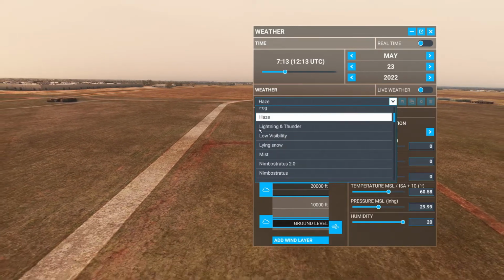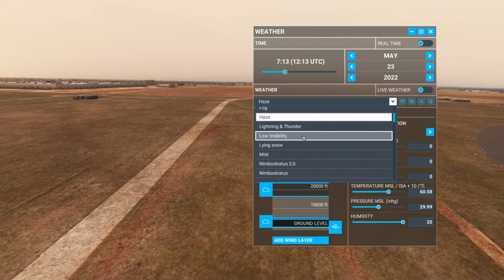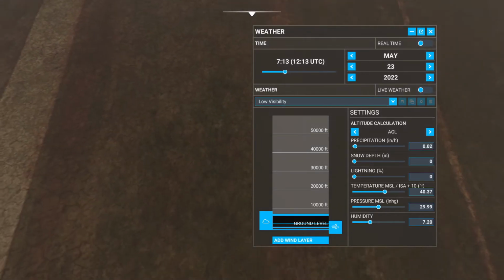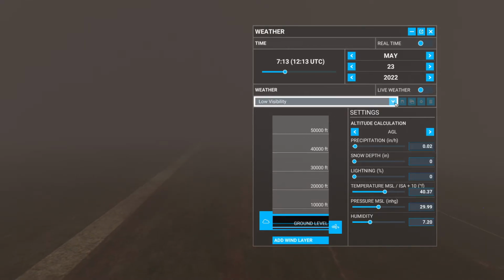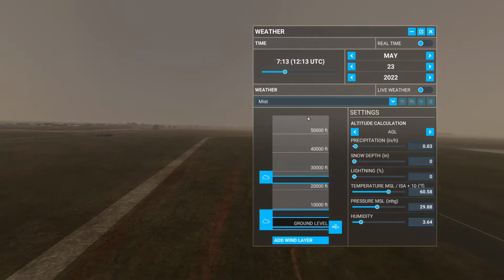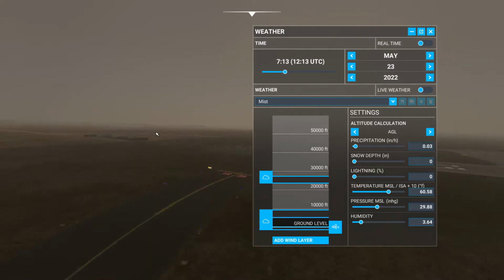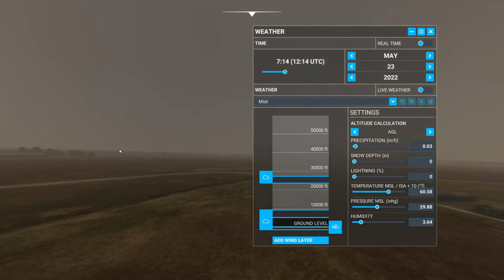Obviously I'm not talking about the presets, I'm talking about a Zobo and the limitations of the actual sim, but yeah, zero visibility, this is more foggy to me, which looks good. I think it looks pretty decent. This would be very, very severe fog. Mist. That's not bad actually. And again, that more resembles fog to me than mist. But again, I guess the definitions are maybe different.